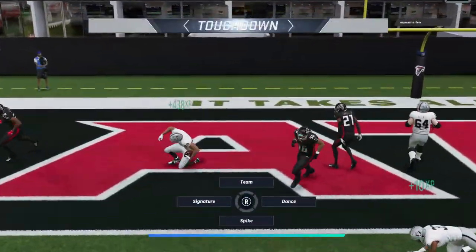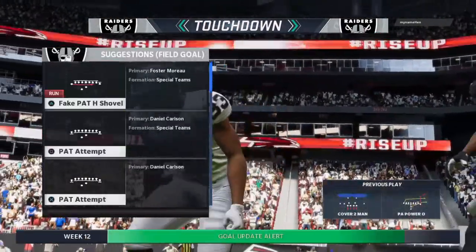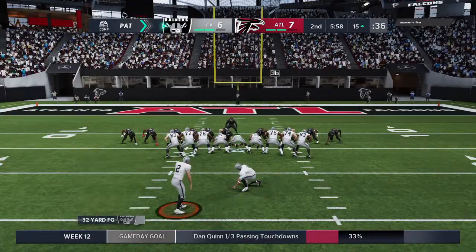And that is caught. Touchdown, Raiders. Darren Waller, his 9th touchdown of the season. And the Raiders, they're within an extra point of tying this thing up.